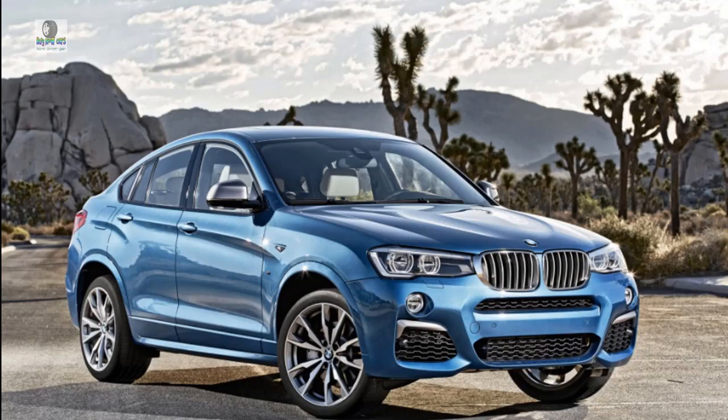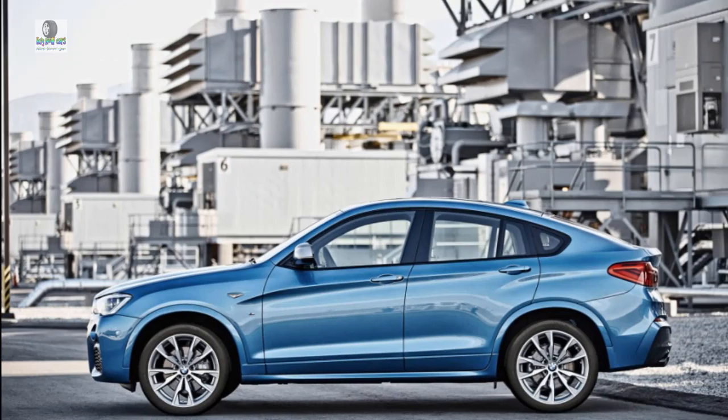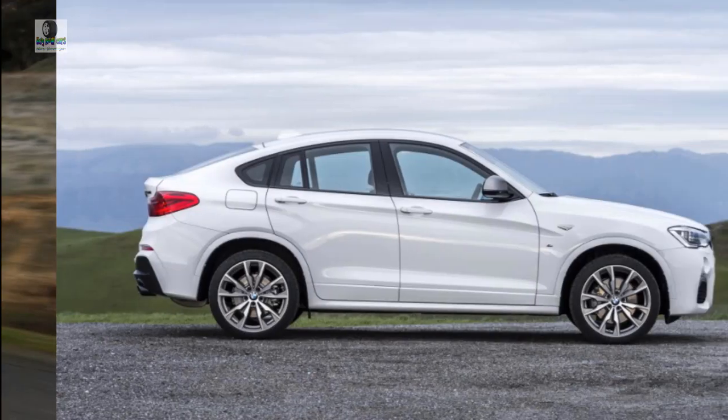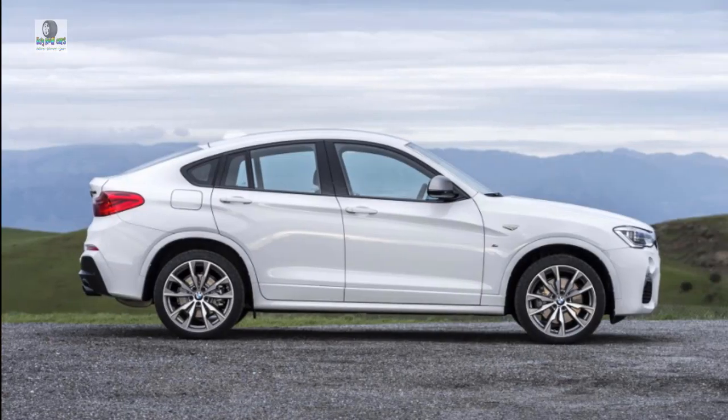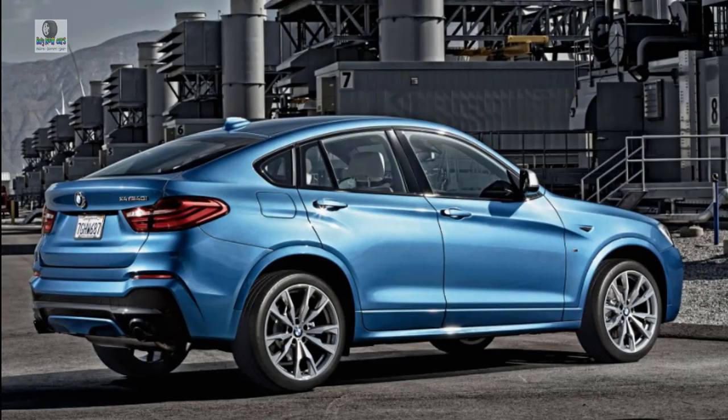gaps if collision is imminent, active guard, which includes pedestrian braking, city collision mitigation with braking, frontal collision warning, and speed limit information. The optional driving assistance package includes lane departure warning, blind spot detection, rear cross traffic alert, daytime pedestrian protection and active cruise control with stop and go function, traffic jam assistant, active lane keeping assist and evasion aid with cross traffic alert.